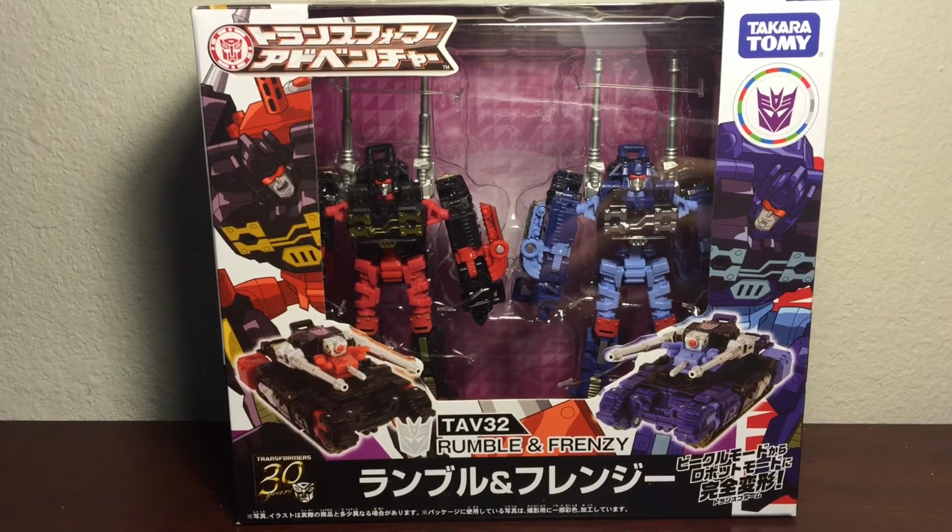We have another Transformers toy review for today, and we are looking at the Transformers Adventures set TA-32 Rumble and Frenzy. Now this set was released in Japan in late 2015. This is exclusive to Japan. Now as far as the Japanese retail goes, I am not familiar with what it retails for over in Japan. However, you can pick up this same set on Big Bad Toy Store for $34.99.